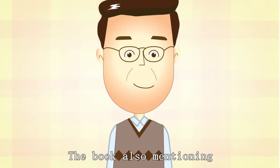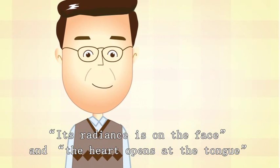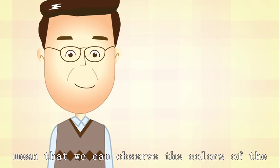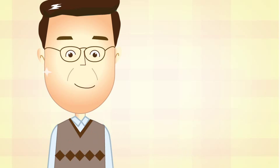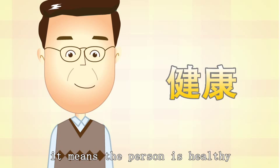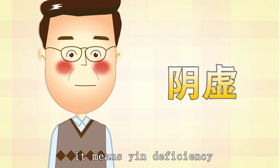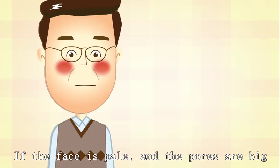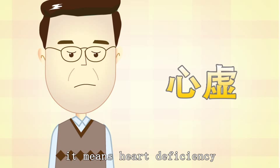The book also mentions its radiance is on the face and the heart opens at the tongue, which means that we can observe the colors of the face and of the tongue to know the functions of the heart. For example, when a person looks pinkish red and the skin is smooth and soft, it means the person is healthy. If the person's cheeks flush, it means yin deficiency.